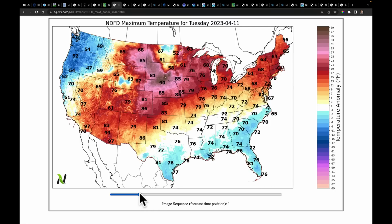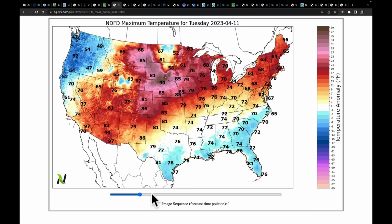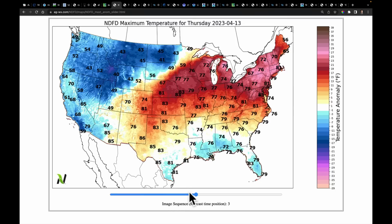But watch as we go from Tuesday into Wednesday. Colder air comes into Montana. So remind you that today was hot in Montana. On Monday, another hot one on Tuesday, but then a 30-degree swing in temperatures. But the warmth stays throughout the western corn belt to the upper Midwest, and this is really going to work hard on melting that snowpack.